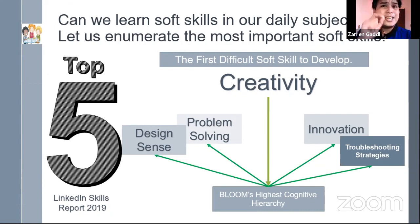Do you know that in innovation, a huge amount of creativity is needed? And when you try to troubleshoot, when you try to craft strategies, then there is creativity. Remember, creativity is not only when you paint. Creativity also requires what we call creative thinking or critical thinking.